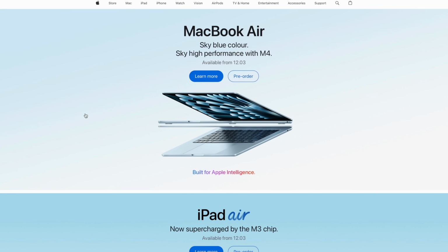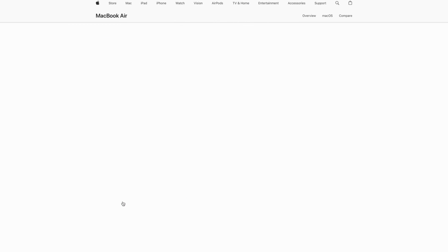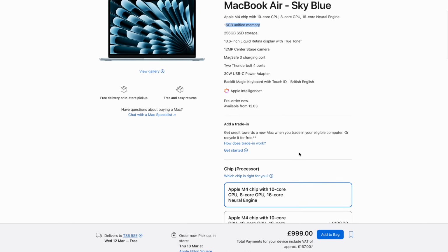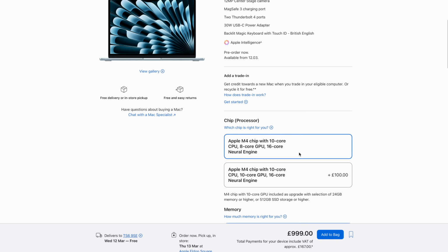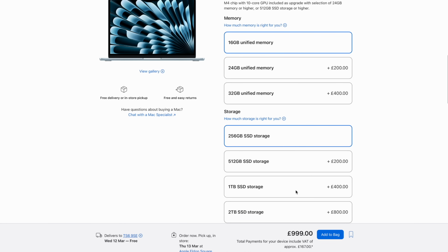Why? Well, they've taken £100, $100 off of it, so you can now buy the 13-inch M4 MacBook Air for £999. And also you get double the RAM. You get 16 gigs rather than 8 gigs of RAM. So basically, for less money, you're getting a much better Mac, whichever way you look at it. This is the Mac that you could almost recommend to everybody to go and buy. It's been the best laptop for most people for years and years and years.